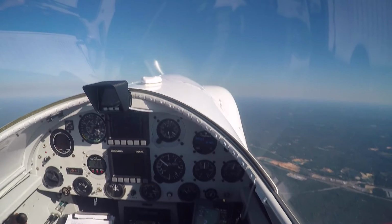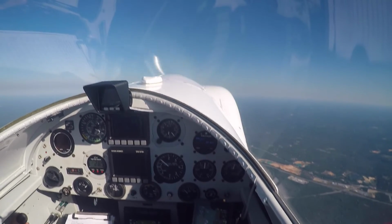November 368 Quebec Sierra, Eglin departure, radar contact 2 northwest of Destin, climb and maintain 10,000.